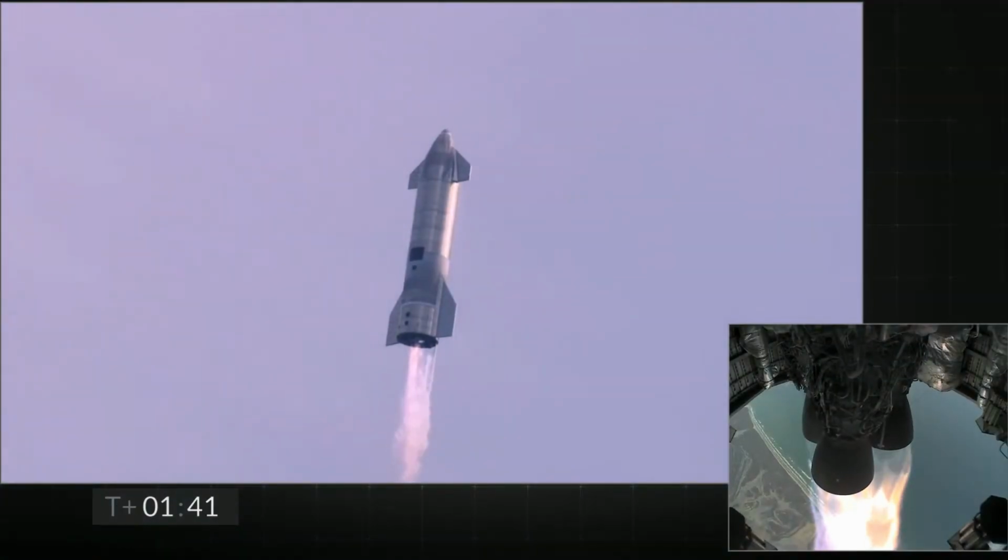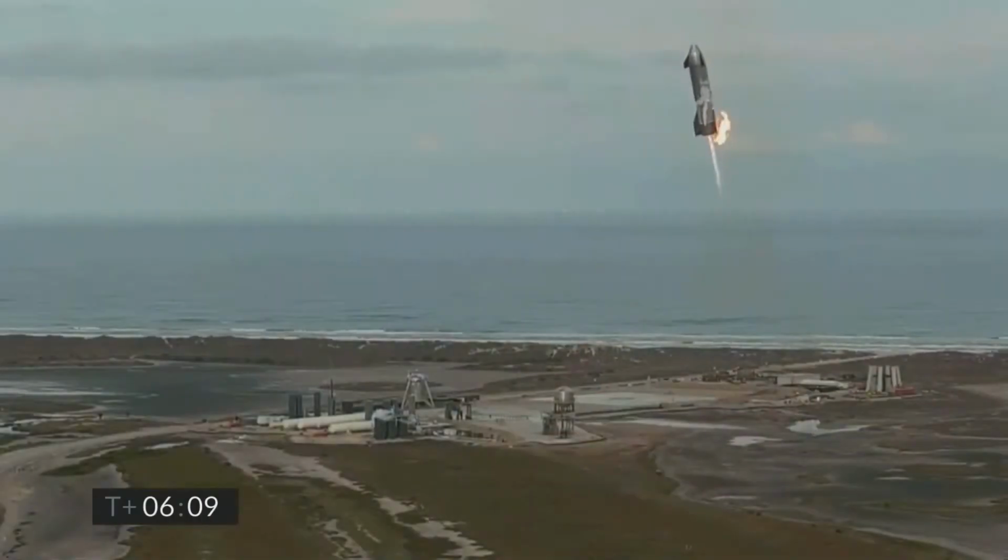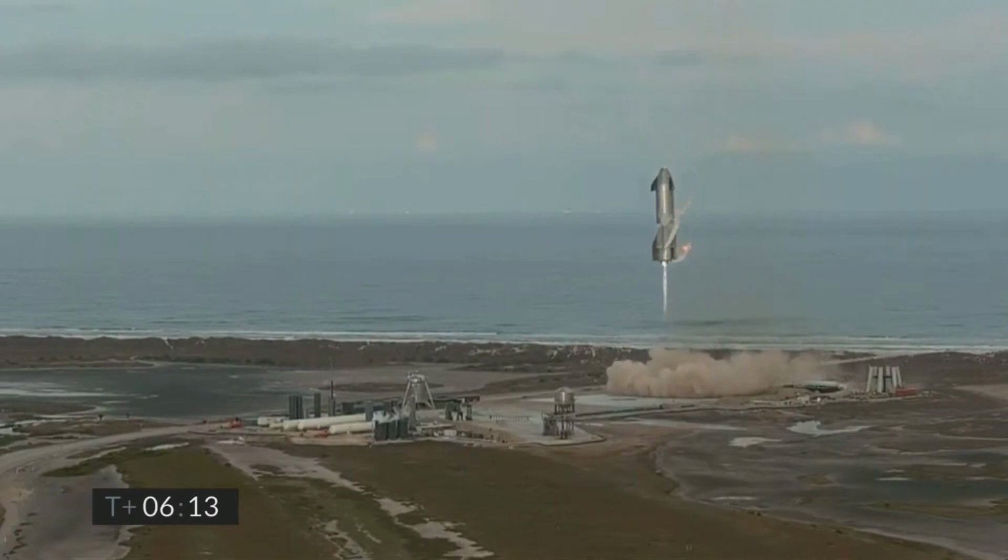Today on Super Freaky Science, we'll be taking a close look at the Raptor engine, SpaceX's special invention that has to be a game changer for them, and how it has done just that. Let's find out.